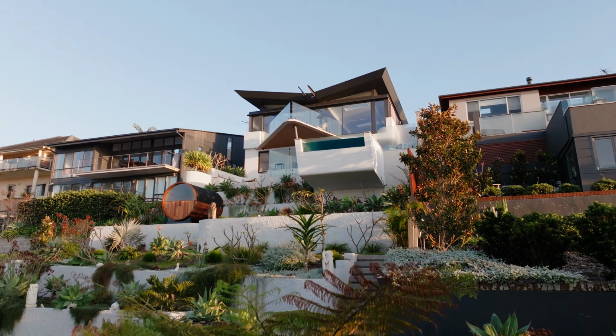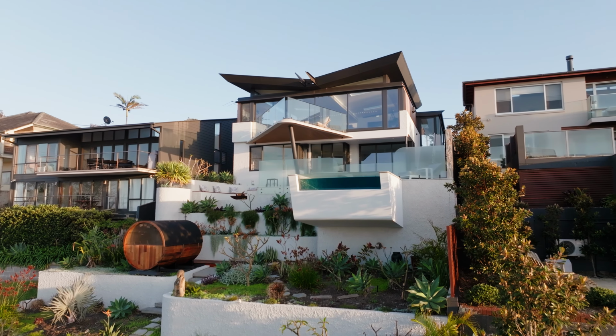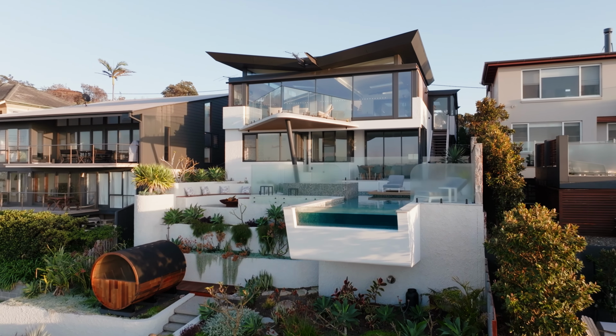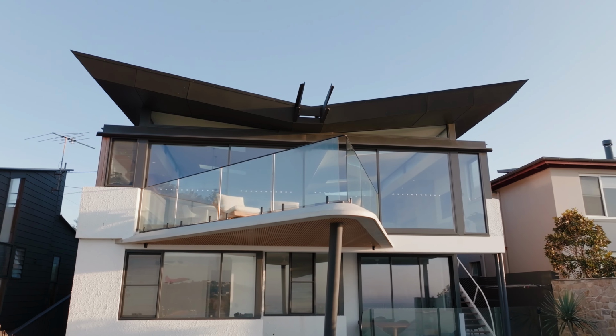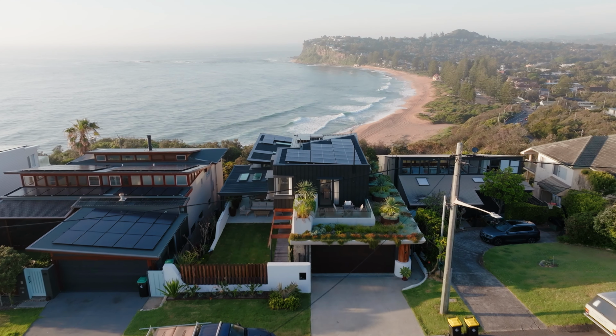This has truly been a special project, a collaboration between an architect and a builder with amazing amounts of trust and understanding in each other's capacities and capabilities to produce a really special building in a remarkable location.